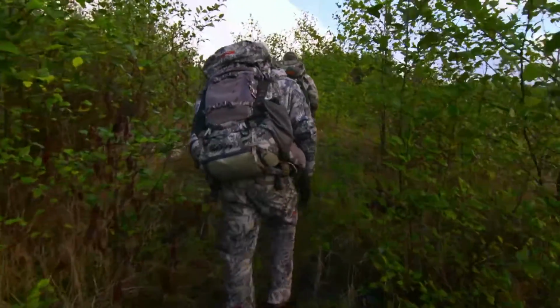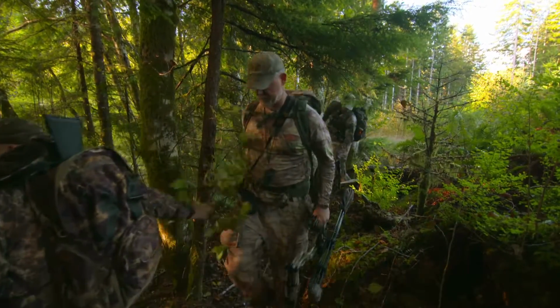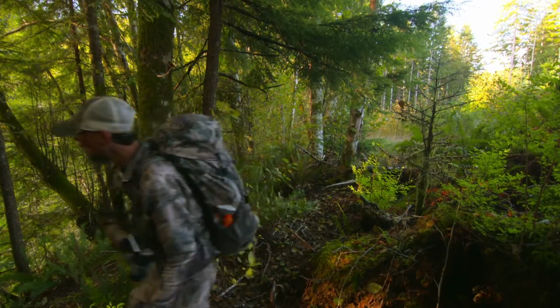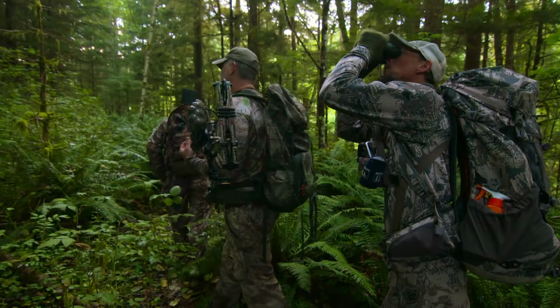Well, since it's opening day of muzzleloader, Mike said, Fred, I'm expecting a lot of people out in the woods. We're gonna try and get as far away from pressure as we can. We're gonna go quite a ways away from anybody else. Joining Mike and Fred is Daryl Hall, one of Mike's lead guides who will provide an extra set of eyes and ears in this extremely tough habitat and assist should they get an elk on the ground.